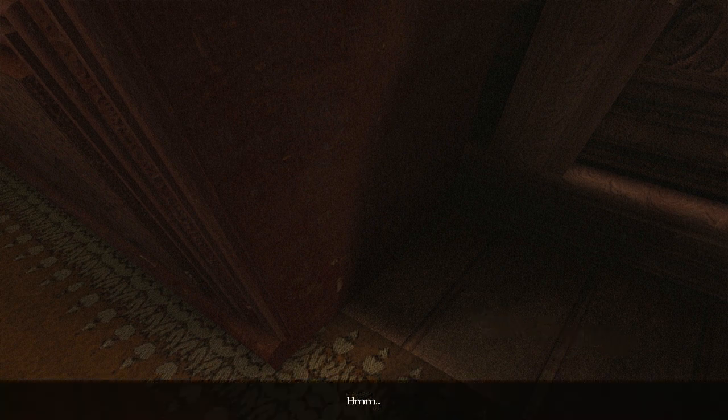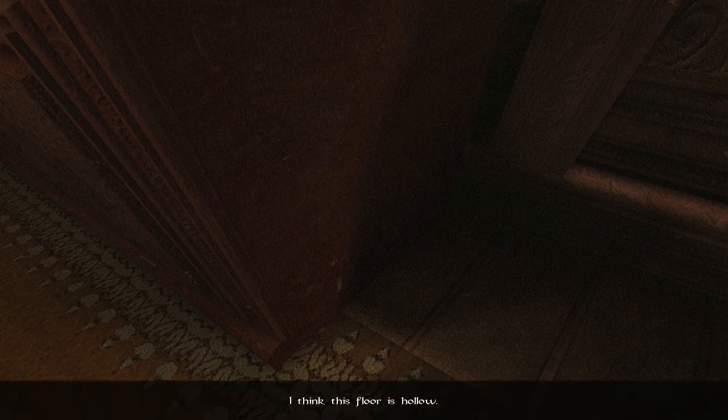Oh, I can examine this, can I? Yes, of course I can examine this. Listen to this. Yep, that's hollow right there. This floor is hollow, as he said. Yes, I can move it aside now. I have a reason to. Pull back the carpet. Yep. And behold, a trap door, with a ladder that goes down into the darkness.